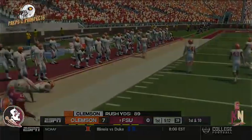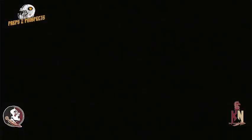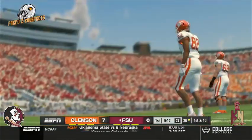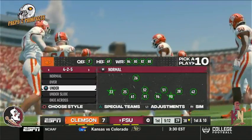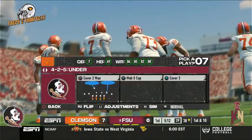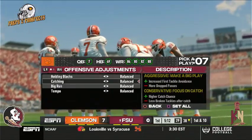Clemson's offense deserves all the credit in the world. You come into a crowd like this, and they didn't keep them from doing the job at hand. They got points on that opening march. Just really impressive. Considering this is, I think, one of the toughest environments in all of college football, that's a job well done. Now they've got to continue to try to build off of that opening drive.